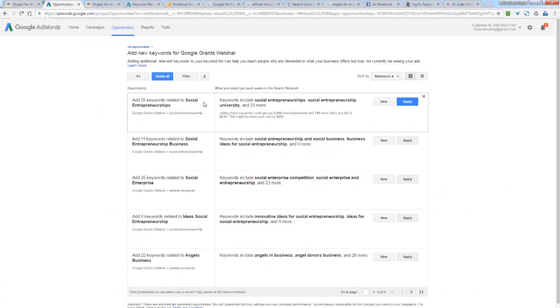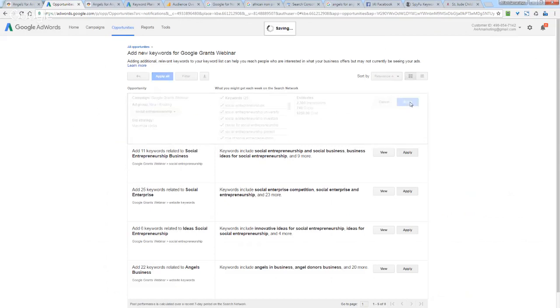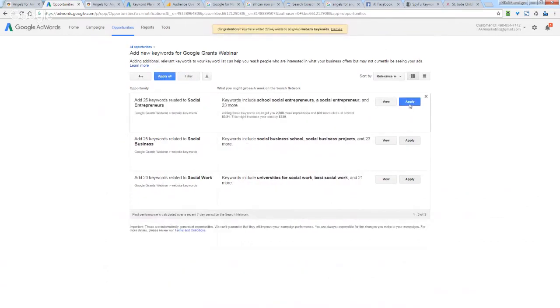So really, if you can view the keywords, and in this case, it's going to be Social Entrepreneurships University, you can look at the keywords, but again, I think it's more important to max out the budget and get your Google Grants up to the pro version. So really, no need to even worry about it right now. I would just hit apply, apply, just keep hitting apply. Let the machine take care of this for you.